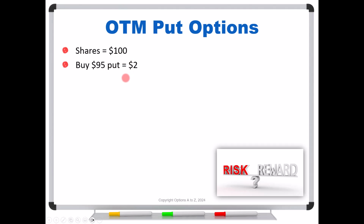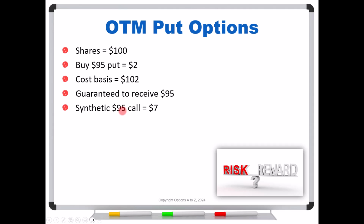So notice what happens. Stock's at 100, you pay $2 for this out-of-the-money put. Your cost basis is 102, just adding the stock price to the cost of that put. But you're guaranteed to receive $95 if you exercise that put. So you could look at this as a synthetic $95 call for 7. It's in the money by 5 points. And then you're paying $2 for the insurance policy to not take losses below 95. So again, if you don't have the shares, it just makes a whole lot more sense to buy the call. It's the same difference. But if you already have the shares and you're looking for insurance, then it would make sense to buy the out-of-the-money put.